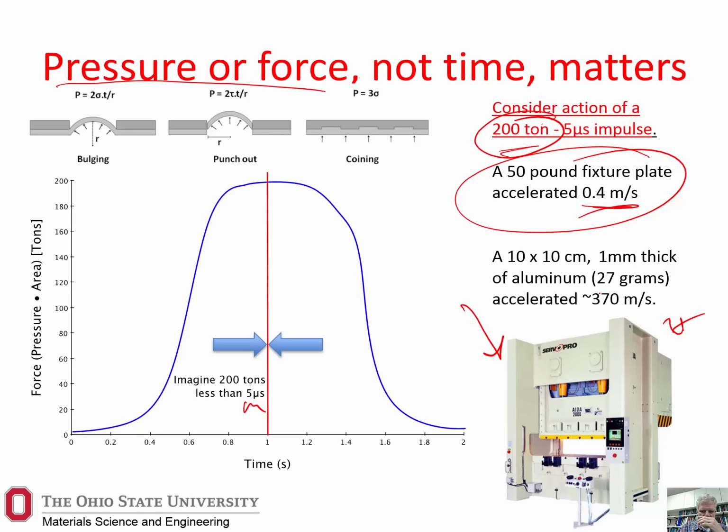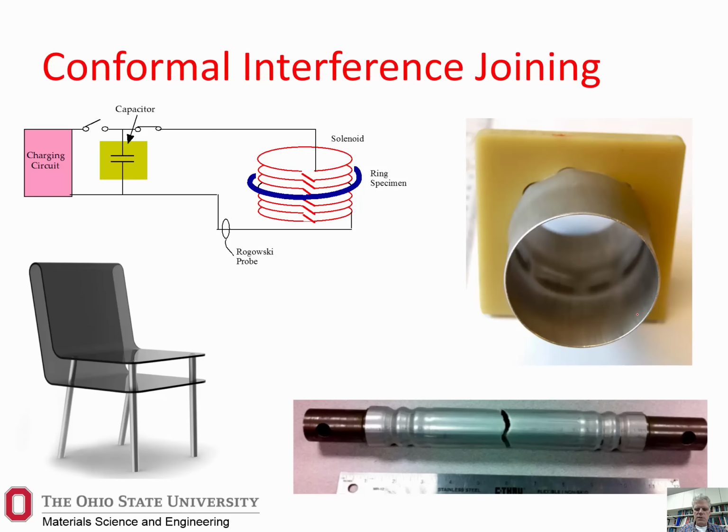If you've got something pretty small, though, for example, a 10 by 10 centimeter, 1 millimeter thick piece of aluminum, that's 27 grams, that same impulse, 200 tons for 5 microseconds, gives you about 350 meters per second of speed of that. That's enough to start doing welding and other interesting things. So you've got to think differently. The world isn't static, and that's a big mindset difference with this.